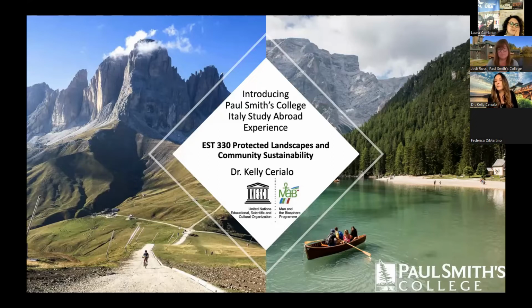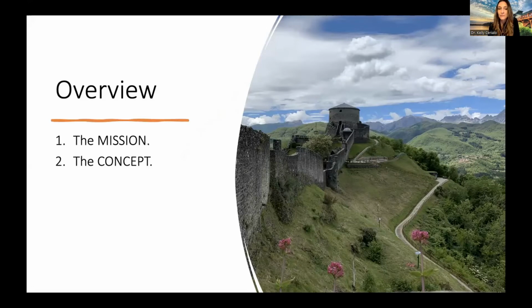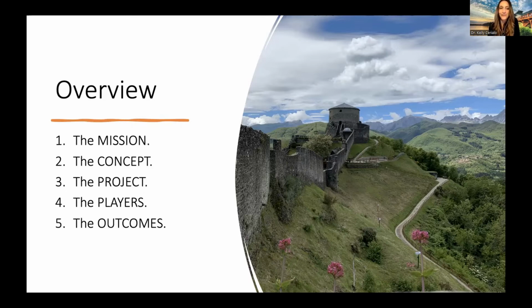The program is called Protected Landscapes and Community Sustainability. I'm going to share the program with you in 5 distinct sections. I'm going to start with an overview of the mission of the program, tell you a little bit about the concept that we designed based on our mission, the project itself, so what it looks like when the students are actually on the ground in the countries, the key players that have taken the responsibility to help design and actually get this program off the ground, and then the really cool outcomes that we have from it.